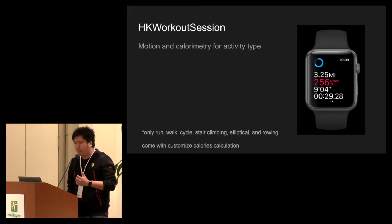According to Apple, when you define the kind of workout you're doing, currently only run, walk, cycle, stair climbing, elliptical, and rowing come with customized calculations. There are around 50 or 60 kinds of exercise identified in this. You can define them in HKWorkoutSession, and the rest of them basically just get calculated as a brisk walk.